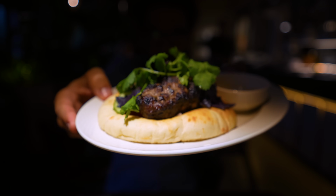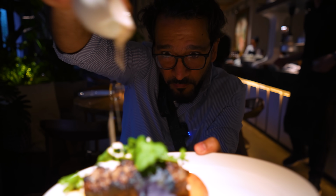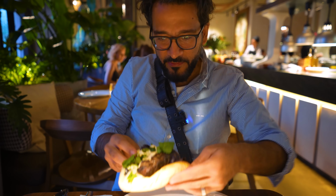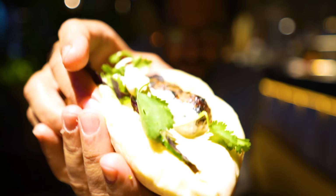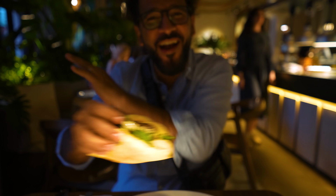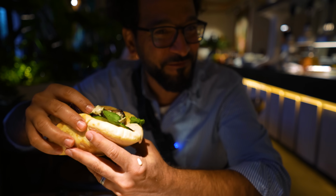Look at that. And what you want to do with this, you want to do that. And then you want to take this as a sandwich like this. That is what you want to have right there. Look at that. That is a thick piece of lamb. It is dripping the way it is supposed to drip. And you take the biggest bite possible, no matter how messy, everybody's watching. Drum roll, please.